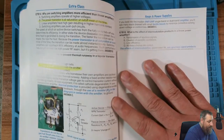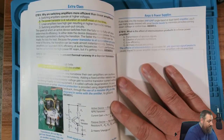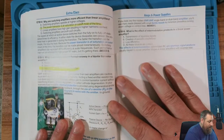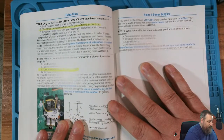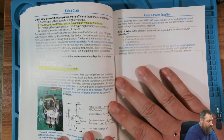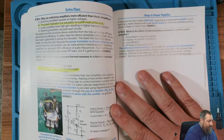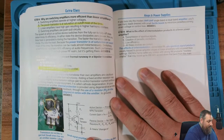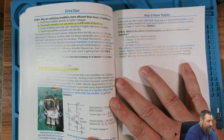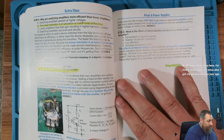The effects of intermodulation, abbreviated IM, are spurious signal products usually traced to power amplifier stages or linear amplifiers without correct bias settings. Old-time hams called any station with strong IM products monkey chatter that may travel up to 200 kilohertz up and down the band from the main transmitted signal.